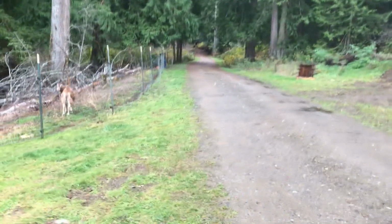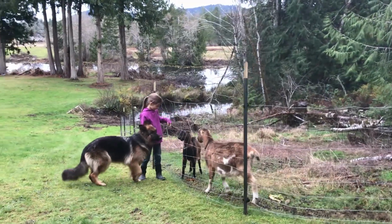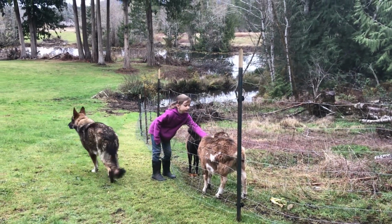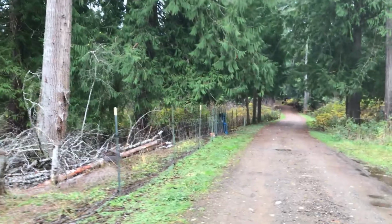So we're going to take a walk down here and take a look at our goats and the pigs. So here's our goats. So what are the goats' names? This one's Lily and this one's Bricky. Right. We've got a couple of German shepherds that do like to shepherd. So, all right, here we go down to the pigs.